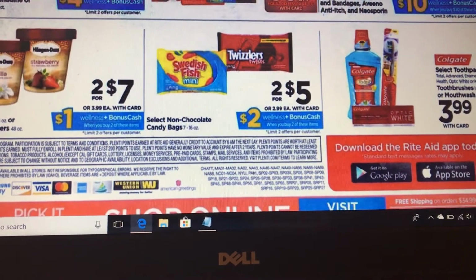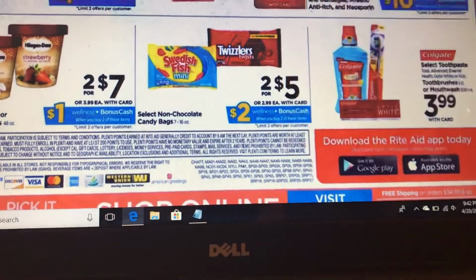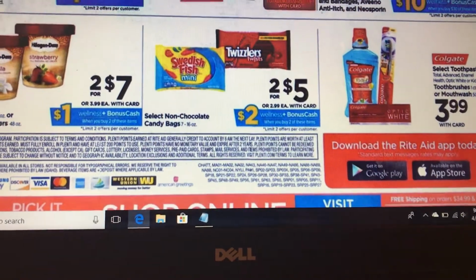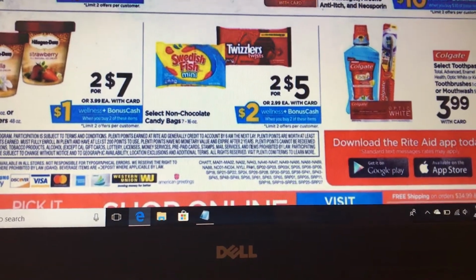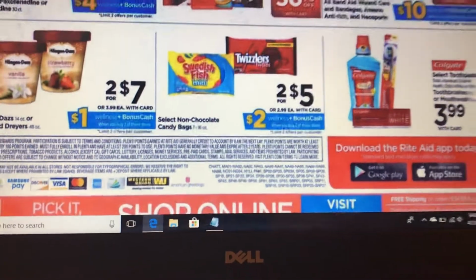The Swedish Fish and the Twizzlers are 2 for $5. When you buy 2, you get back 2, so it's going to be $3. You can submit for Checkout 51 for, I'd like to say, $1 back. So watch your Checkout 51 app.